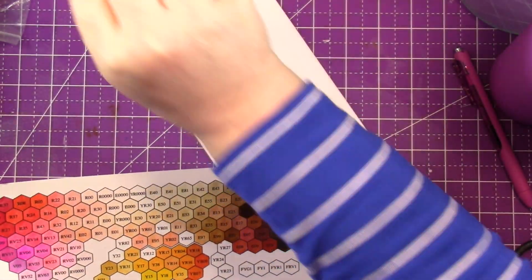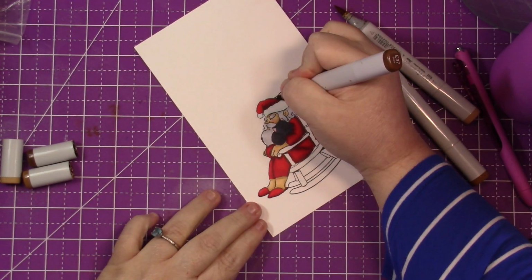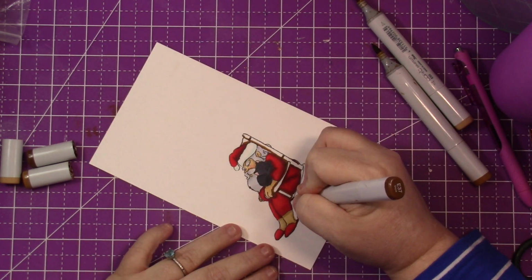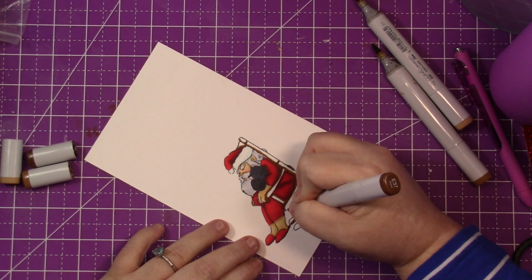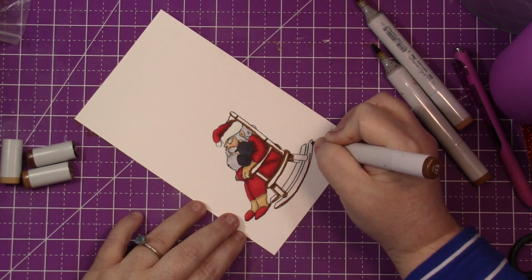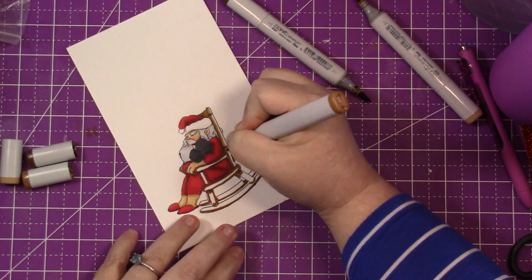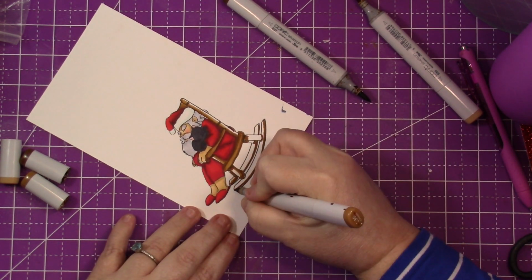E G10 to color the white on his hat and then on the ball on his hat. For the rocking chair, I'm using E37, 35, and 33. I'm starting with E37, where it would be the darkest. So this is going to be my darkest color. And again, if you keep the packaging, it'll show you where to do this. But I'm just doing it at the bottom of the rocker, where his bottom is, behind his head. And then I'm bringing in E35 to go over that, and I'm leaving just a little bit open for the E33.